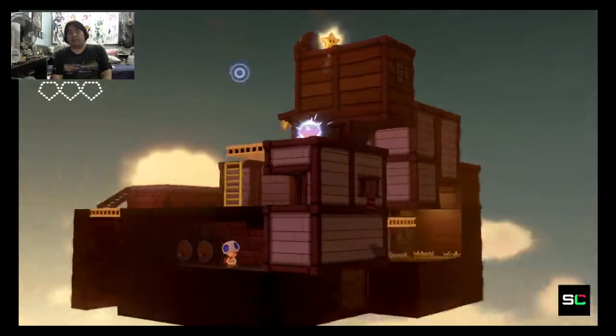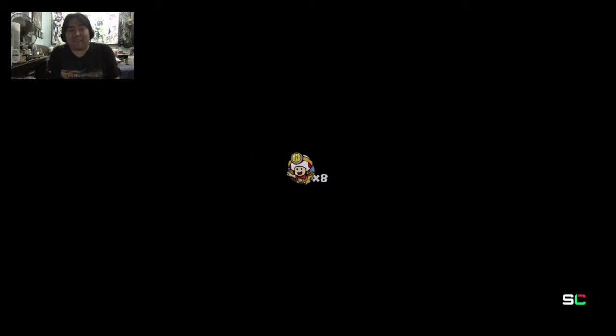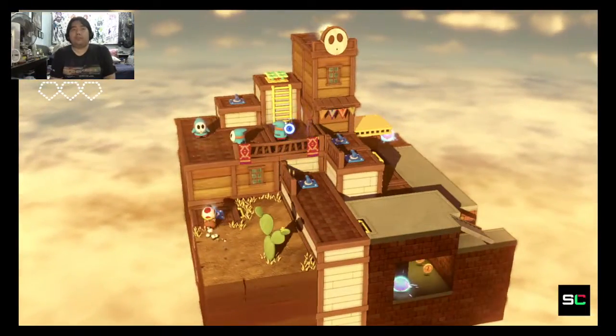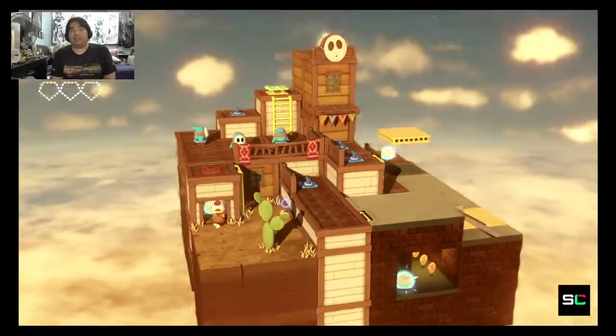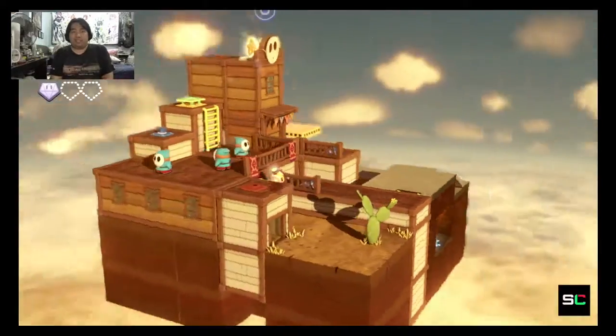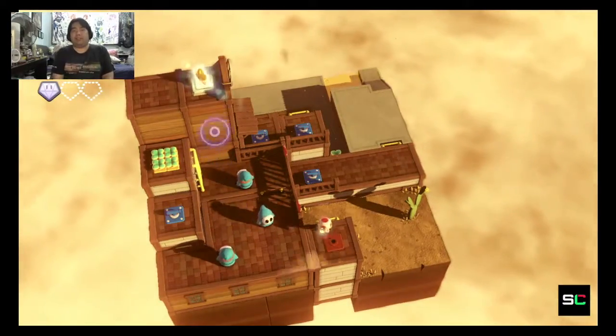Okay, you can die from this level by falling off. Okay, that's pretty interesting. Alright, let's get the jewel here. We missed out on this the last time because I didn't notice there was one. I think we can actually kill all these guys.